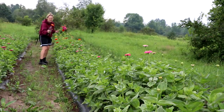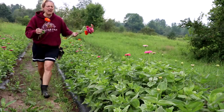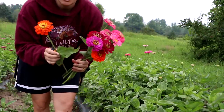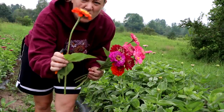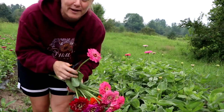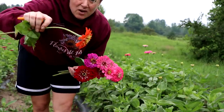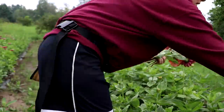Oh, that one should not have been picked. Oh, I picked it anyway. I didn't do the wiggle test on this one. Can you see me? Baby, can you see me? Wiggle, wiggle, wiggle. That, nope, no bueno. This one's good. There's no wiggle. The stem is solid. This one. Wiggle, wiggle, wiggle, wiggle.